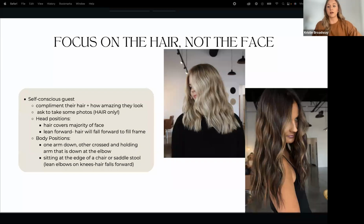Of course, they want to see the clients that are in your chair because it's also relatable for them, like, oh, she kind of looks like me and that hair color looks really good. I think that would look good on me and I want that. So it's important to still show the type of guests that you have that you're creating these beautiful pieces of work for. But there's a way for you to strategically do it to where they feel comfortable and you're getting what you need out of the content.